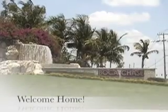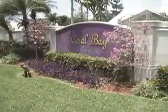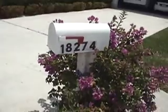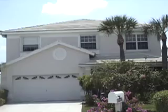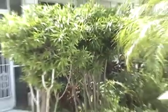Welcome home to Boca Chase. This beautiful 4-bedroom, 3.5-bath home is located at 18274 Clearbrook Circle in beautiful Coral Bay. The home was built in 1993 and has had only one owner. A large 2-car garage, of course, with automatic door. There's a central vac and an intercom system throughout the house.